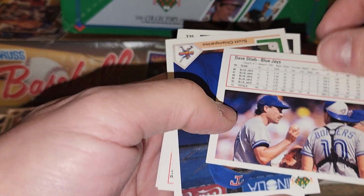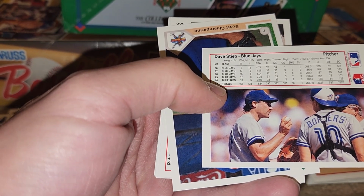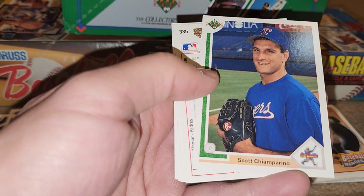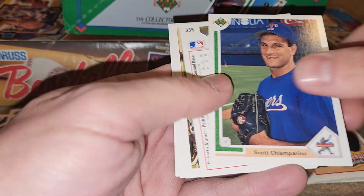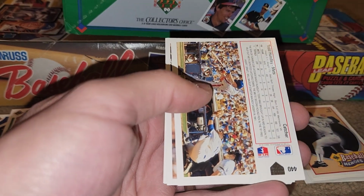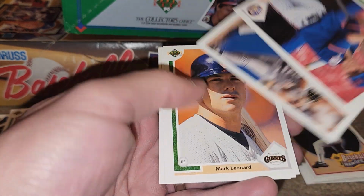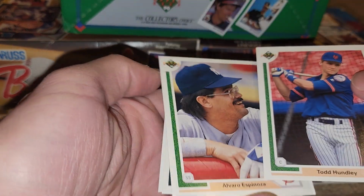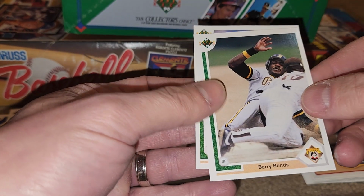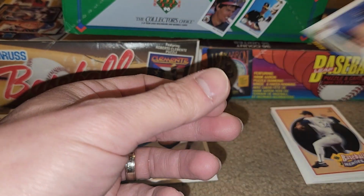Dave Stieb. Great pitcher from the 80s and 90s. Probably underrated. Scott Chiamparino, star rookie. Doubt it. Roberto Alomar. We got Todd Hundley, Alvaro Espinoza, Mark Leonard. There's the Barry Bonds base card. Dennis Cook.